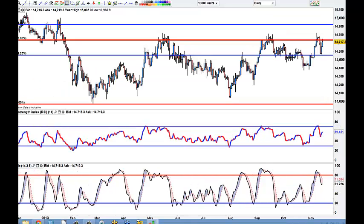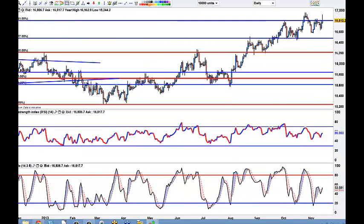A couple of days of selling, that's the pound Swissy. A couple of days of buying. That is a big topping tail. So I'll watch that very carefully. This is the pound CAD. That comes out of there. That could drop very nicely. It's taking a long while to grind up there. Very interesting chart. I'll keep an eye on that.